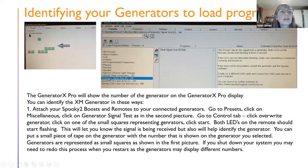That means it's going to overwrite whatever is on that generator right now and put the signal test on it. Then you click on, let's say, this generator. So now you click on that. Both the LED lights on the remote should start flashing when that happens. It's an easy way to do a signal test. This also lets you know the signal is being received by the generator.